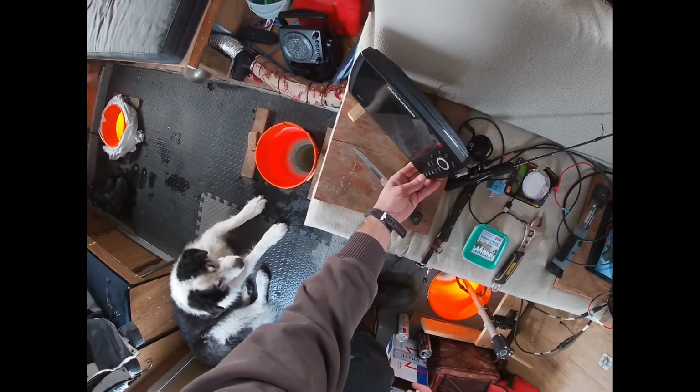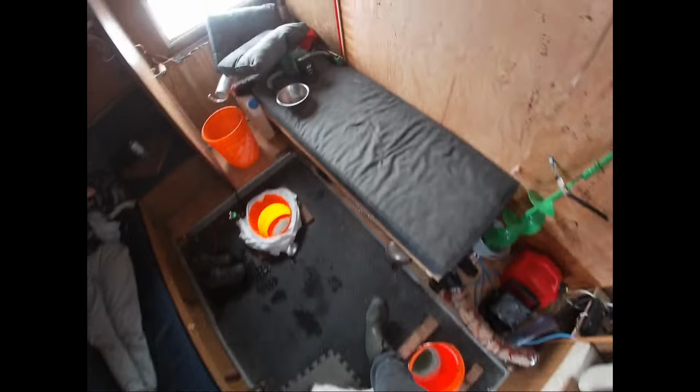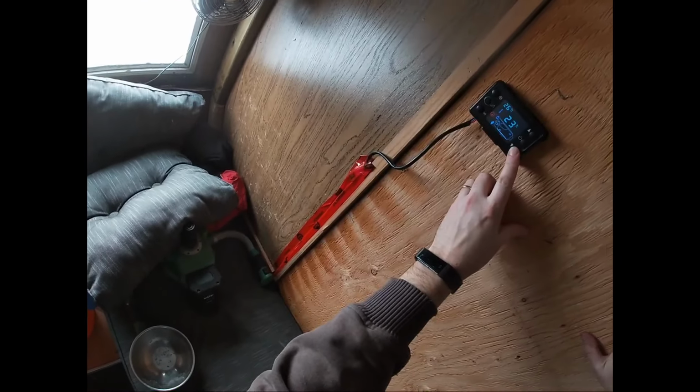Did some messing around for a bit, having both those diesel heaters cranked, and within minutes it was up to like 26 Celsius in there. So I'm probably gonna add another one to get me through those minus 50 days.